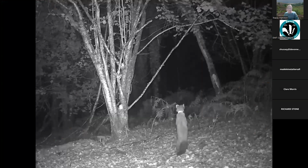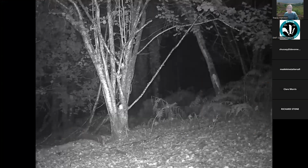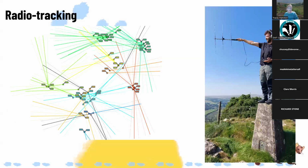And then after 3 days, we opened the door. And this is the first steps of one of the little females, just as she'd left her pen to explore a Devon woodland, which was very exciting. So we had feeding teams for all our pens. We had driving teams, and as soon as the animals went out, we were radio tracking as well.